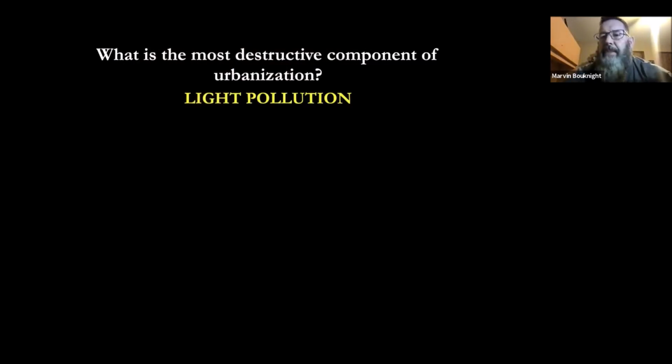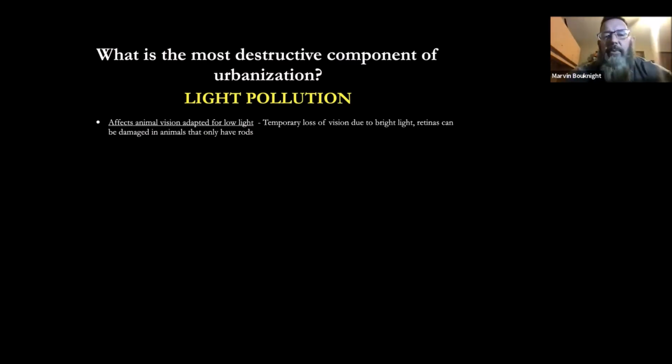And it's more than just the amount of light it creates. Animals, especially nocturnal animals, have low light vision and are adapted for living and thriving in dark areas, only using the light of the moon, only using the light of the stars. And when they come into our area, they have a temporary loss of vision due to bright light. I mean, there are animals out there that only have rods in their retinas. These are animals that see in gray tones, but they have tremendous night vision. They don't have color vision, so they don't have cones. Bright lights, especially lights from cars, lights from buildings, can actually cause retinas to be damaged permanently in a lot of these animals. Light pollution extremely affects animals that have that night vision.